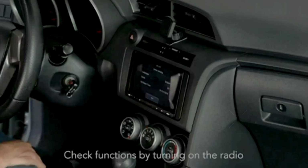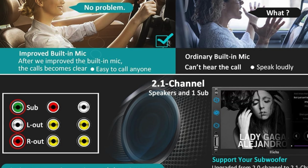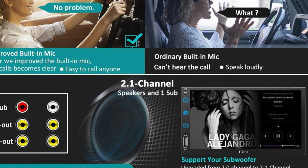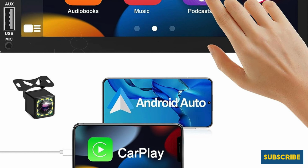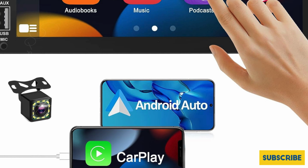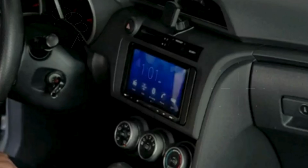Moreover, the phone mirror link function allows for effortless syncing with most smartphones, including iPhone XR and Android devices, enhancing usability. Designed to simplify your driving experience, the LEX car stereo makes it easy to access apps without taking your eyes off the road. It's also backed by a client-oriented customer service policy, including a 30-day money-back guarantee and lifetime technical support.